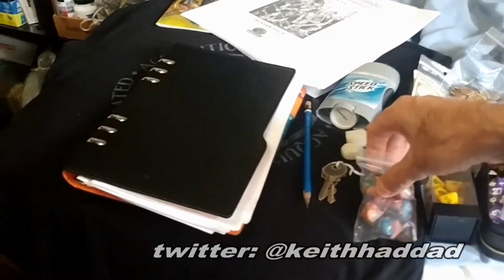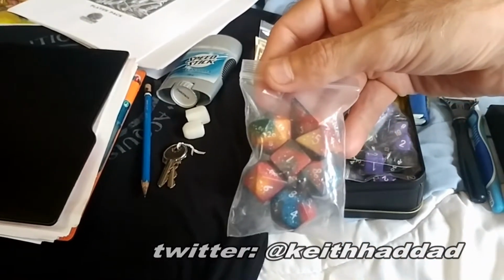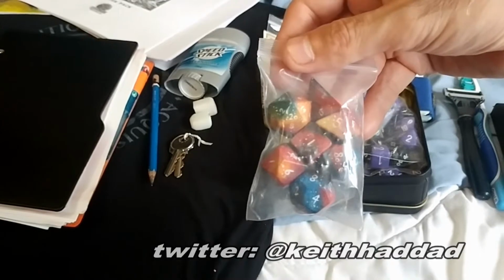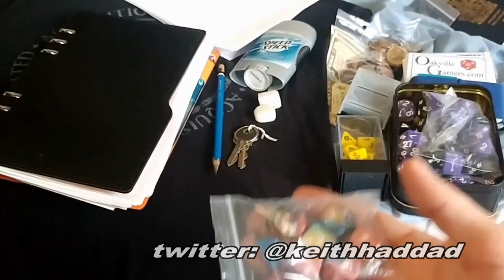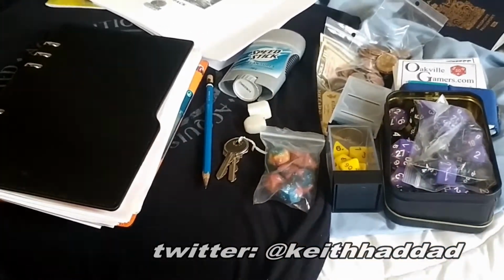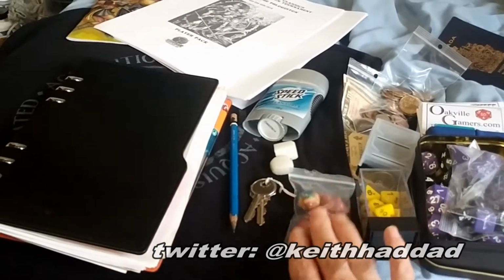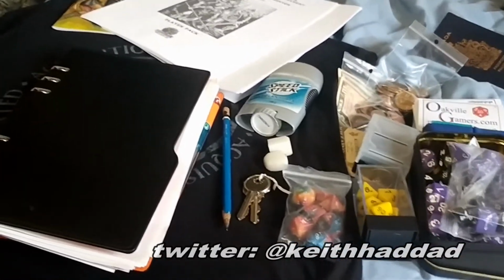Now these are the second set of new dice. I'm pretty sure they're called Nebula dice, and you can find them on Etsy. So I bet if you look up Nebula dice on Etsy, you'll find them. They're really nice. What shocks me is they're super light. They look like they're hand painted and such. Really happy with those. This and the Acquisition Incorporated dice were belated birthday presents.